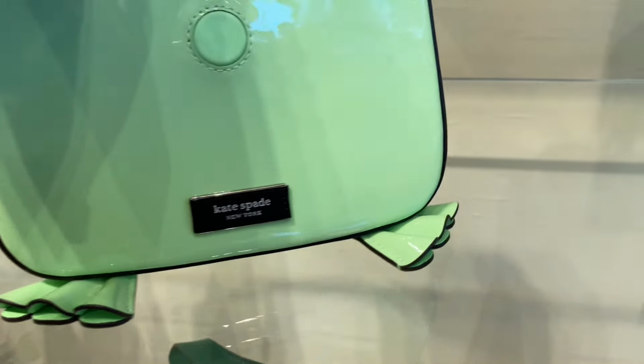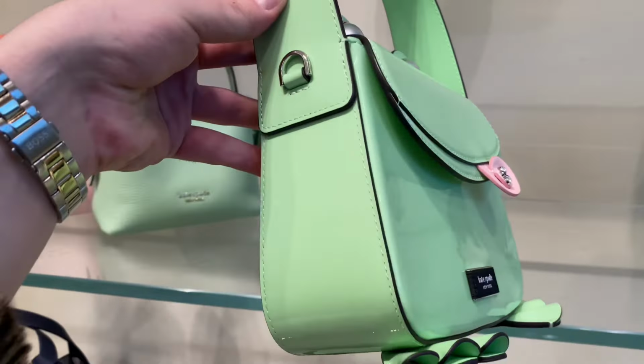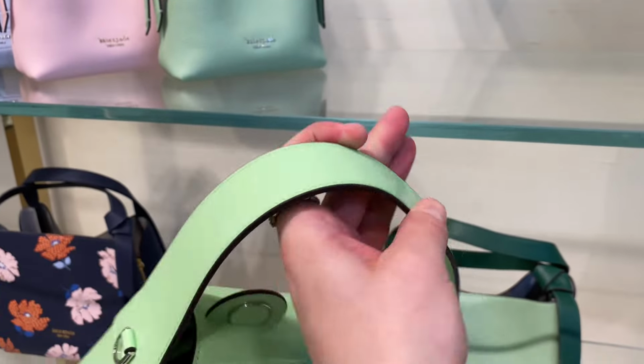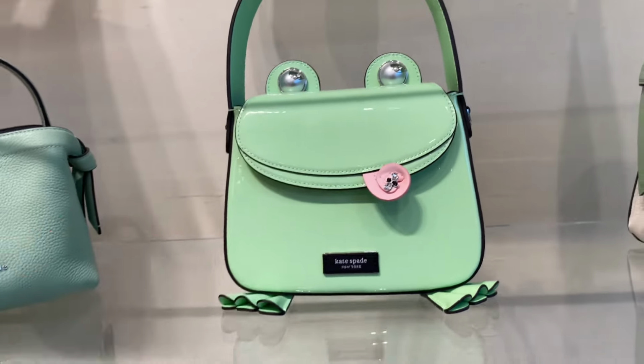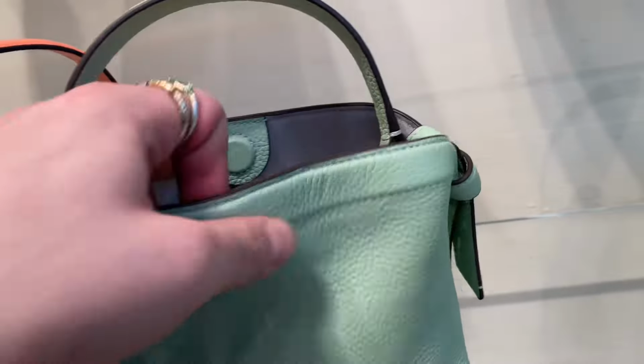$498. Serene green. I think it's the light green color. It kind of treads a little close to pastel-y green, and I really hate pastels. It is cute though. It's actually really nice. And I'm not saying, oh, you know, it's cute, it's cute. No. This one is actually really adorable. Like, the little tongue sticking out. I like it.